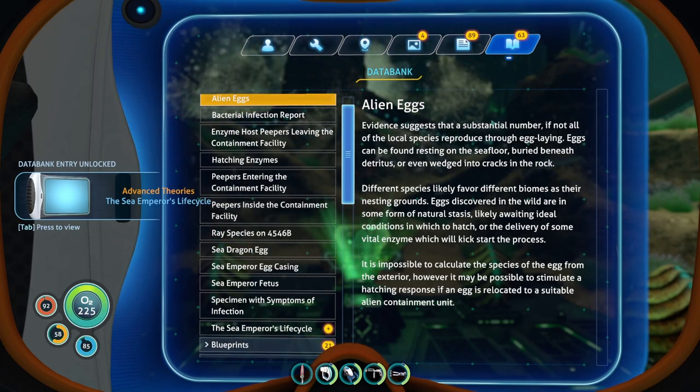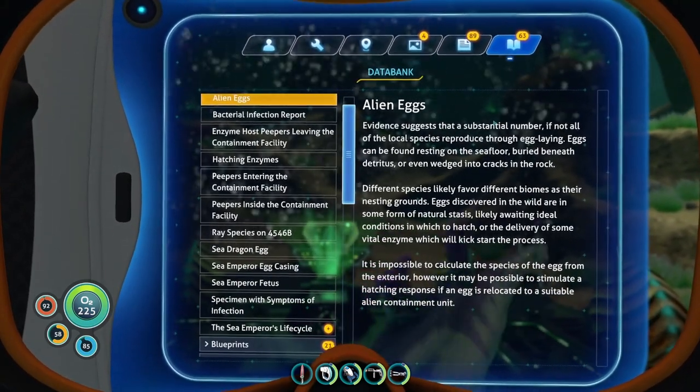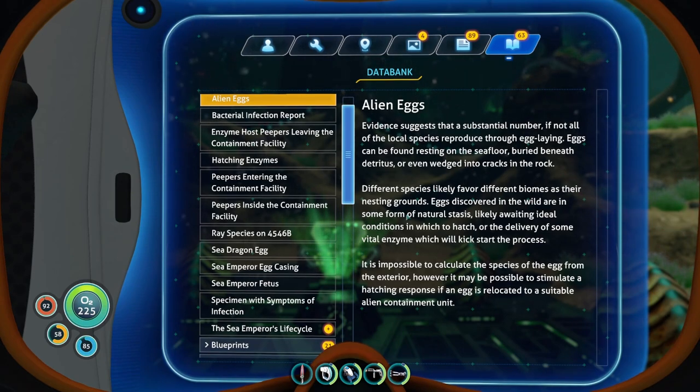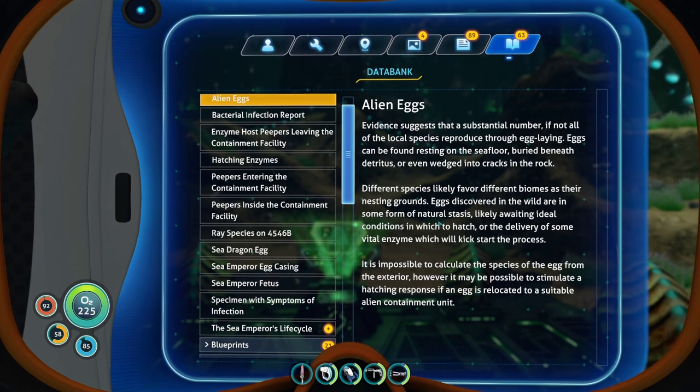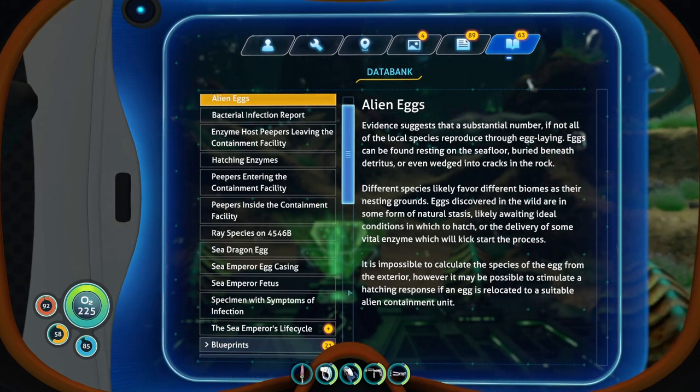Evidence suggests this is an answer number, if not all local species produced through the egg-laying, alien can be resistant on C4 bearing. Different species, did we already read this? Some require enzymes to start the process. Impossible to calculate the species eggs.